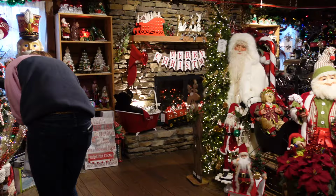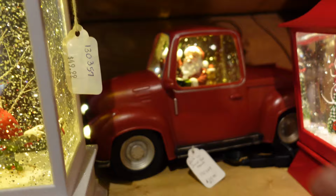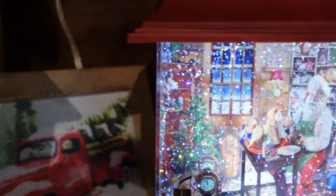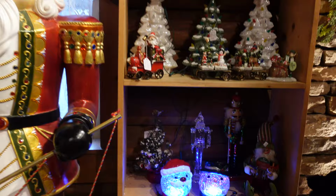Cool, these things. Look at that. I love this one. Look. Santa in the truck. This one, I love this one. They're all beautiful. Are they run on battery or are they plug in? I guess they're battery. Look at that. I don't know if this has a cord to it. This is a neat advent calendar. Looks like there's a train that runs up here sometimes. There it is, it's not running.